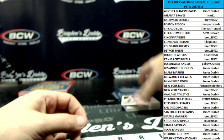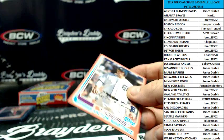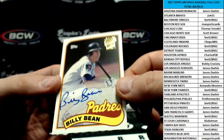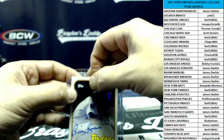We got pink, Victor Martinez for the Tigers. 116 of 199. And the auto for the Padres, Billy Bean. Padres are James. James got both of them in that box. And last box. Good luck, good luck.